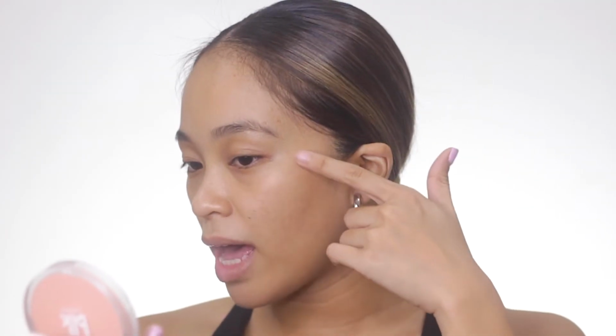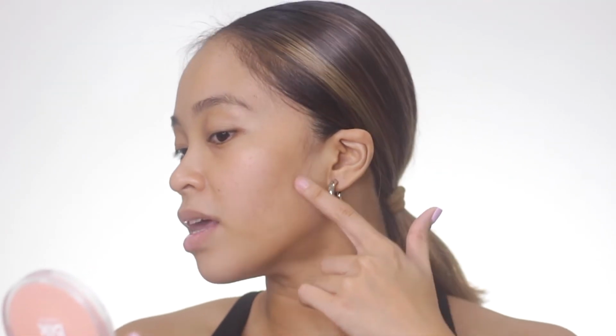My skin right now is fairly normal, pero I have most of my blemishes on the left side of my face. So I have here mild sunspots, and I also have here mga veiny parts on the lower side of my face. So we'll see if the AIRY Matte Cushion Foundation and BLK will be able to cover them up.